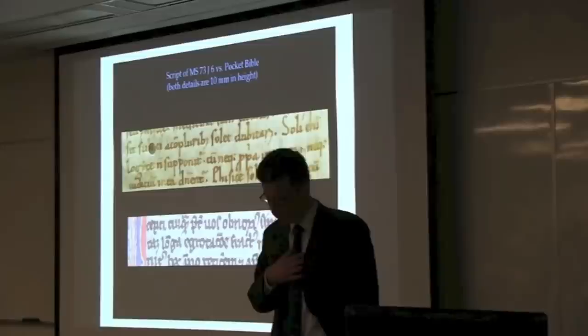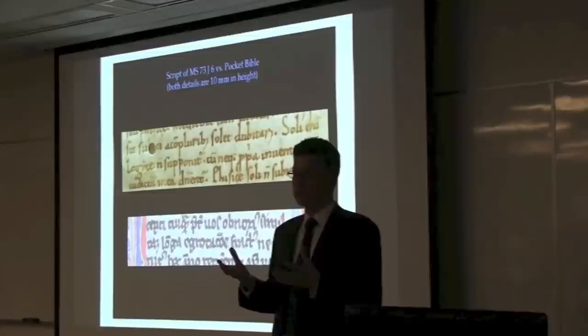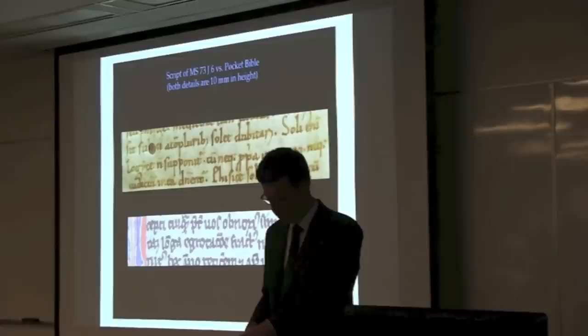Obviously, this scribe tried to cram as much text on the page as possible. So, to save parchment, perhaps, a low-cost book would be interesting, or for another reason that we'll talk about in a minute. It's also a very thin book, only 88 folia, so it adds up to something like this. For a medieval manuscript, that's not very much.